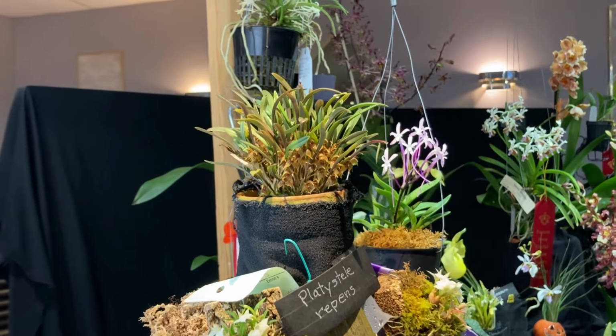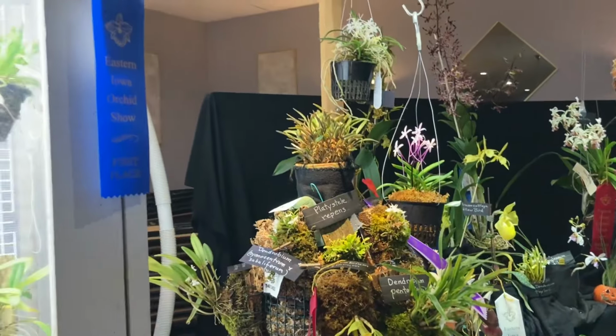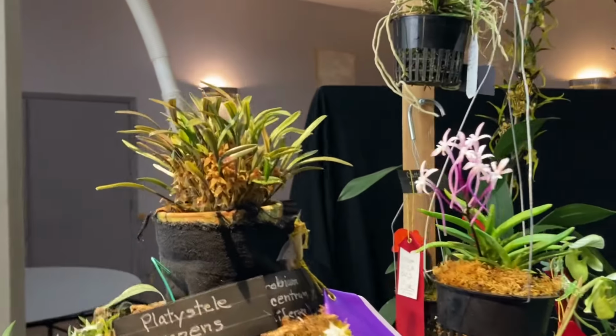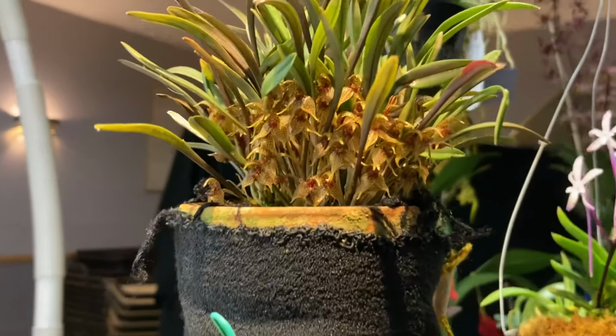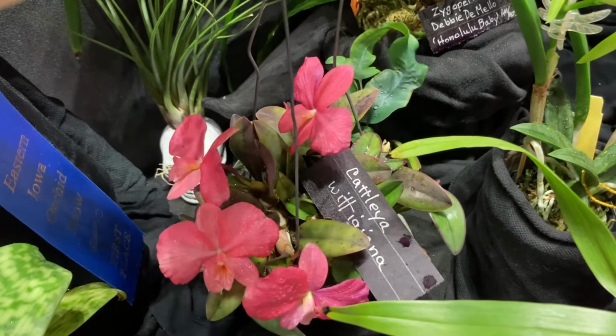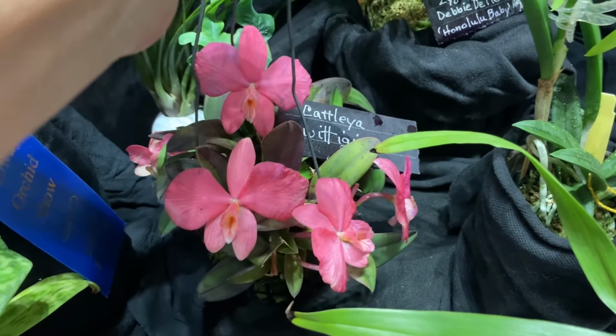Yeah, we took the judging tag off of it, and I just don't see the actual name tag, but with the light shining on it, it was just really, really excellent presentation. All right, I don't know why this is turned here. I'm just gonna reach in and turn it back. I love the pink color on Cattleya wittigiana.